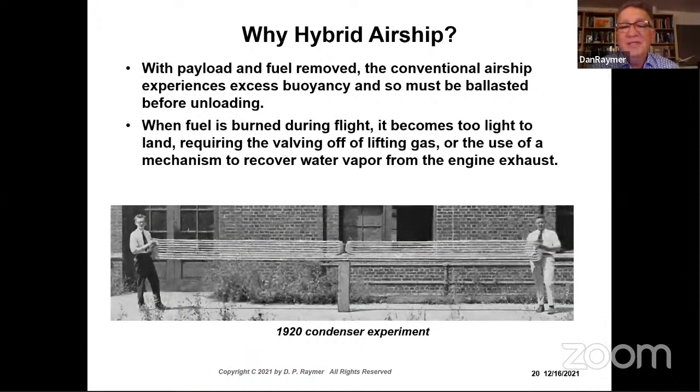Another problem is that after you've flown a while, you've burned off fuel. So it might be difficult to come down. And if you're on the ground or on the mast and you take the payload out, now the thing floats upwards. So you're always trying to balance it. And you can imagine, well, I'll just have water tanks and I'll fill them up. Every time I take 2 kilograms of payload out, I'll put in 2 kilograms of water. Well, that just gets to be awkward and unfortunate and difficult.